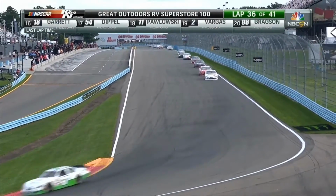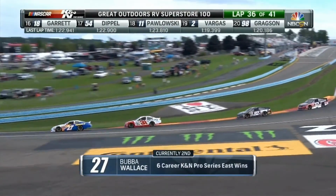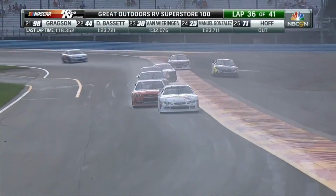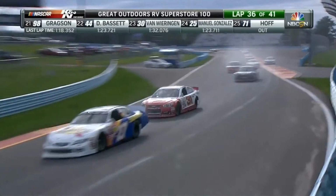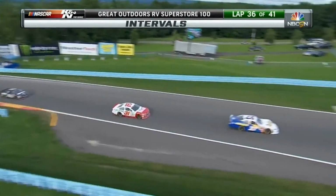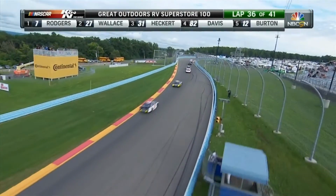There's the gap from Rogers back to Wallace, who does the protection line right there. Yeah, it's a little bit of blocking, and if he can get a run out of here into the S's, he should be able to hold off Scott down the backstretch towards the inner loop. This is second on back: Wallace, Heckert, then Davis, Burton.